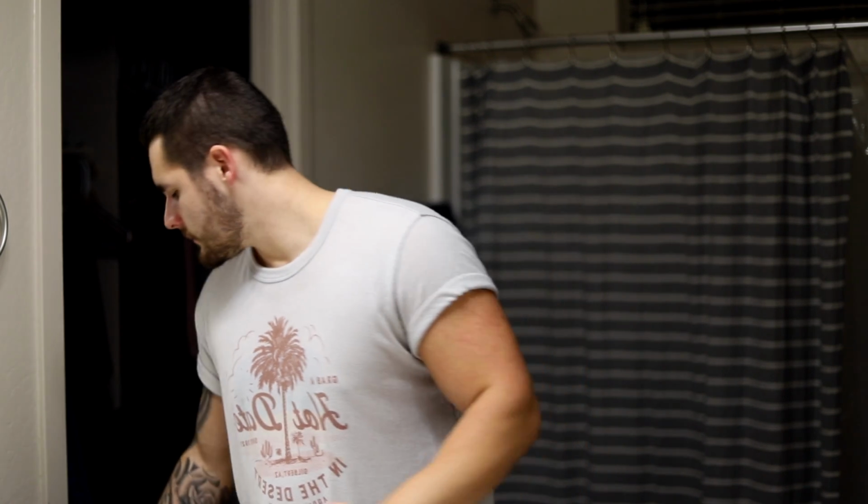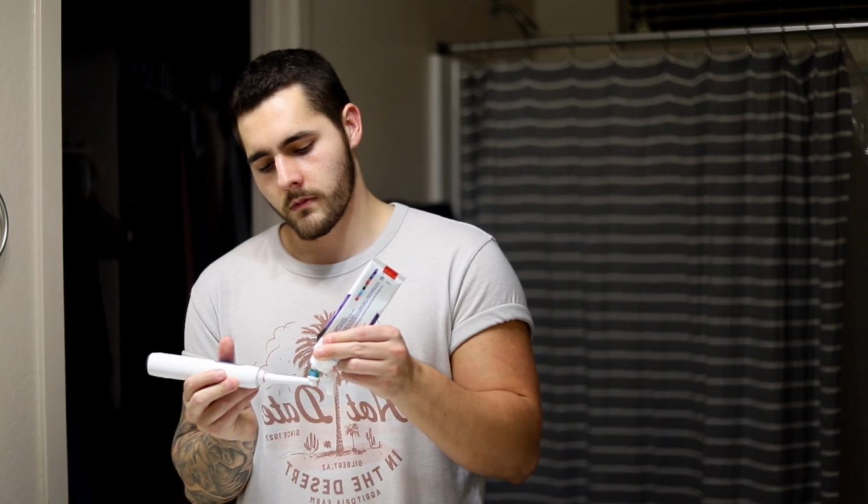And here is me being happy that my protein bar was delicious. And now I go to my bathroom and brush my teeth. I use this black charcoal toothpaste that annoys me. And I just recently got this electric toothbrush, which I haven't had since I was a little kid.